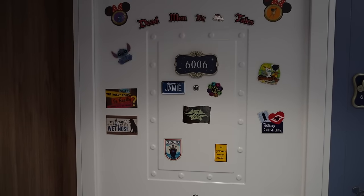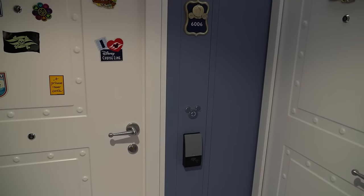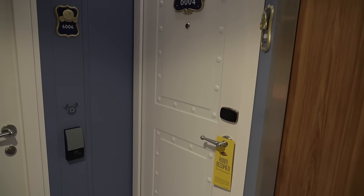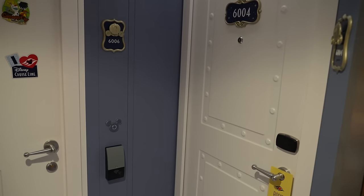What do you call that? The peephole down low and up high. And there's a different way to get in. There's also a doorbell on these. So instead of all the other rooms, which don't have doorbells, except for up on concierge, those have doorbells. So at least the suites did on the other ships.